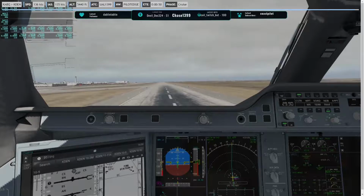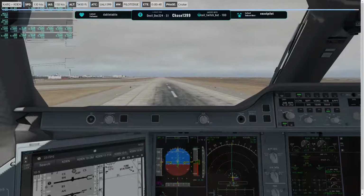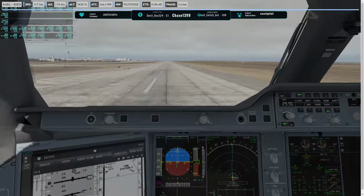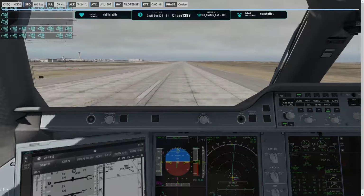Walker 380, Glacier ground information Delta, current altimeter 29.92, runway 2, taxi via Bravo. Glacier, Delta, runway 2 via Bravo, Walker 380.